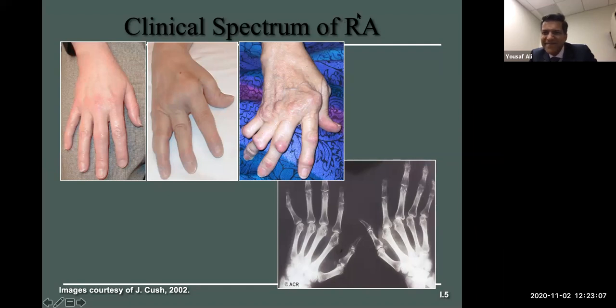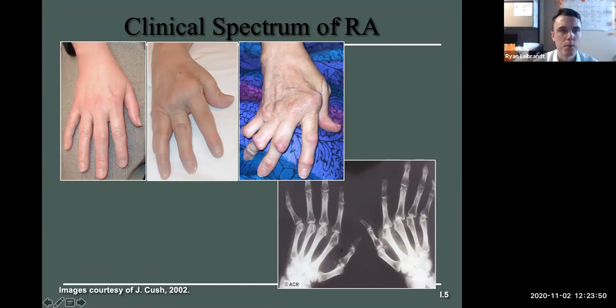I'll give you a few minutes. So thinking in your busy clinic, you see this patient and they've already got deformity, they've already got nodules. Ryan, I'm not seeing anything, so shall I just keep going? Yeah, nothing in the chat so far if you want to just keep going. I'm going to keep going, that's fine.